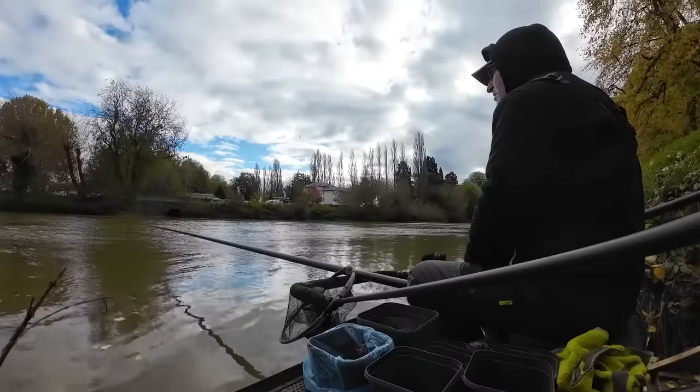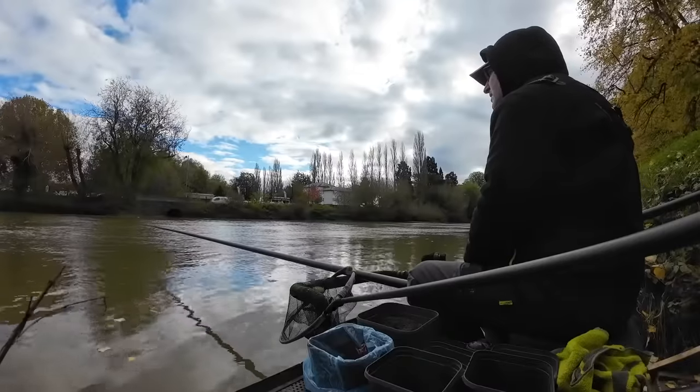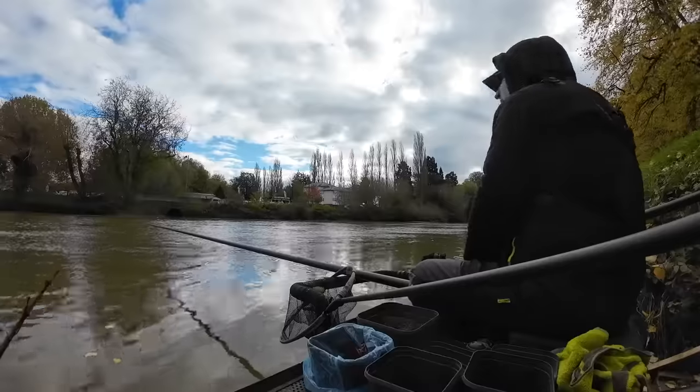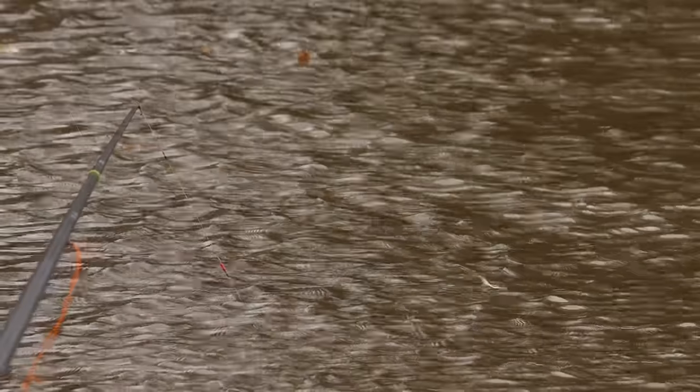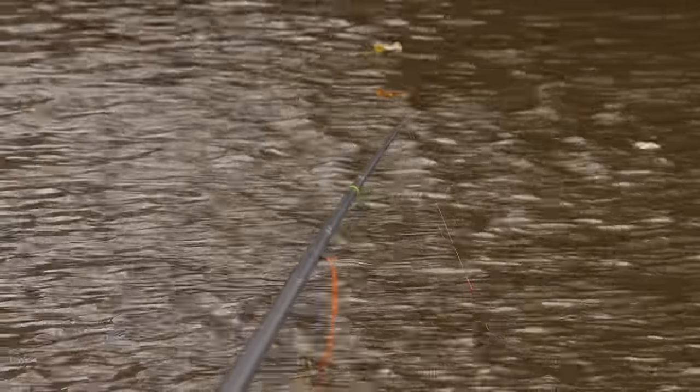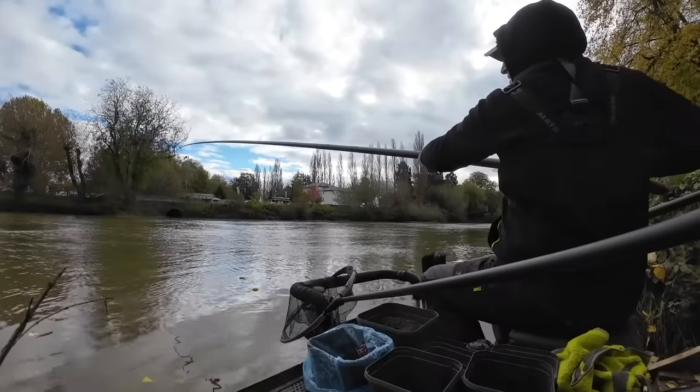Feels like the river's dropped, but actually the pace has increased. That's how it feels. It's definitely dropped. Yep. Just that twitch. That's a good fish.